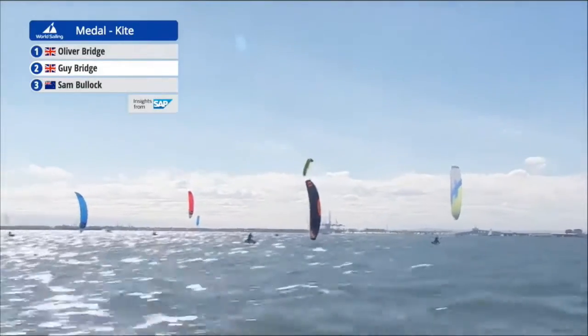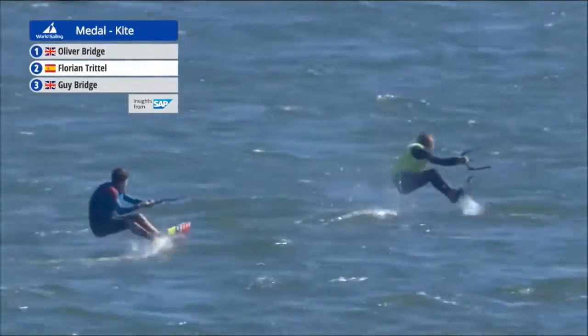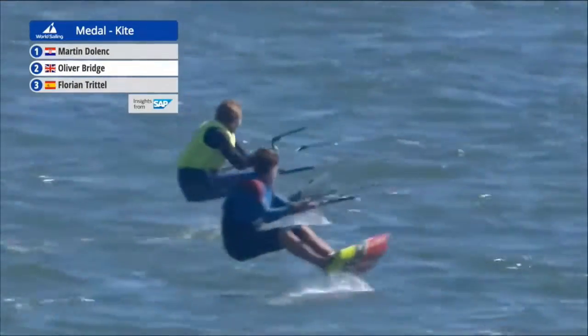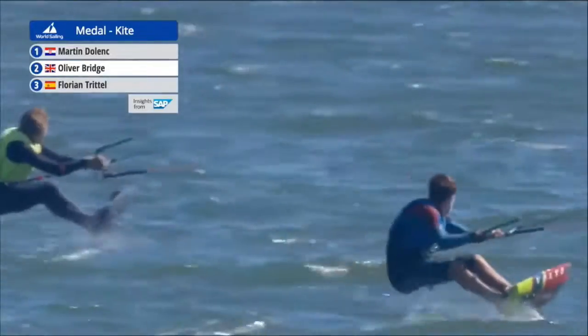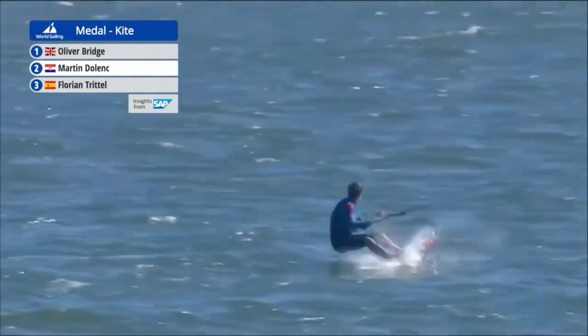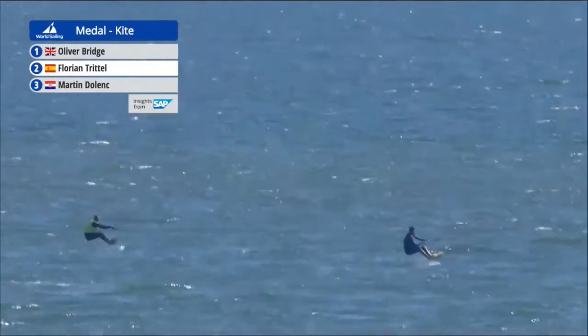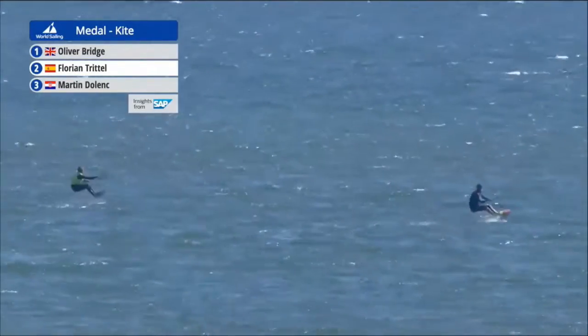The black kite absolutely smoking up on this windward side, I think in the top three. Well, looks like the Bridge brothers are doing quite well. They've got themselves up in the first few. I did see them slot up into 1 and 2 position there for a little second, but Florian from Spain has also now got himself back into that.